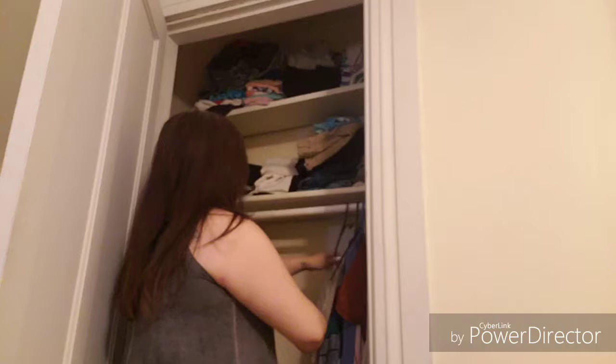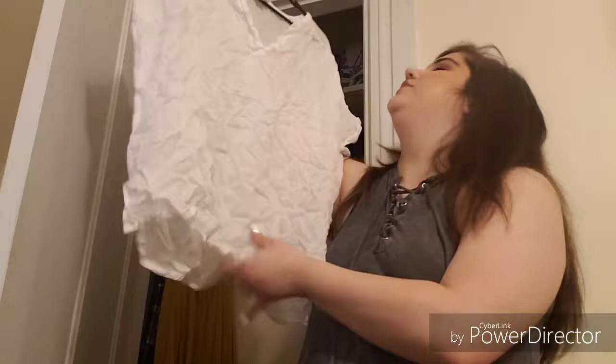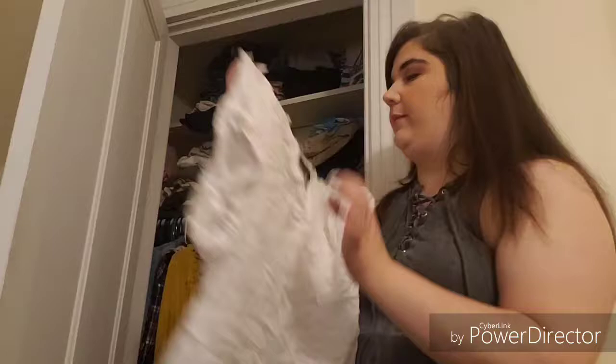But I am going to keep that because I do really like that. Please don't mind how wrinkly this shirt is. But this is just a white business casual shirt that I have. I do need to get a white tank top to put under it. But it is really cute. I am going to keep it. It is from the brand A New Day. It is in an XL.